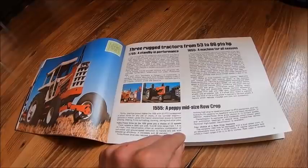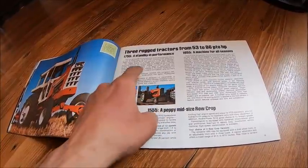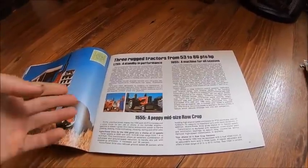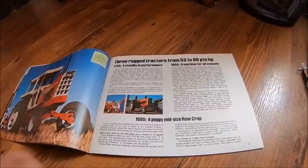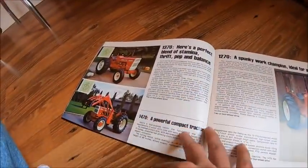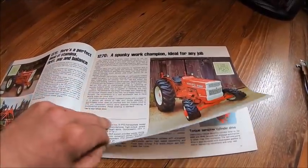But at this point, the only things you had left that were technically of the Oliver heritage were the 1716 and 50 and 55, because they needed something to fill in the gap under the 105, because the 105 was the replacement for the 1955. Then you got your Fiats, 1370, 1470, and 1270.